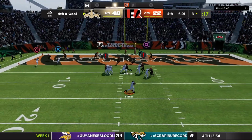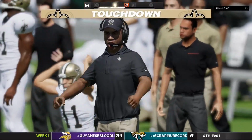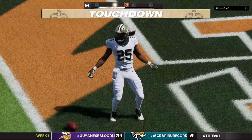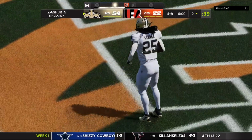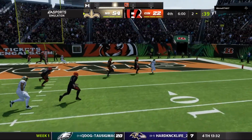Looking to throw. Stokes. Touchdown. It's complete. Alvin Kamara, already his 2nd touchdown here in this opening weekend. And the Saints are looking good here in the season opener as they're able to extend their lead.